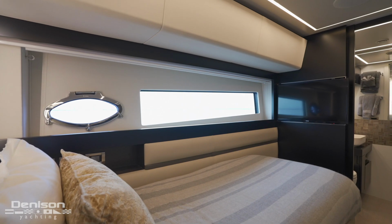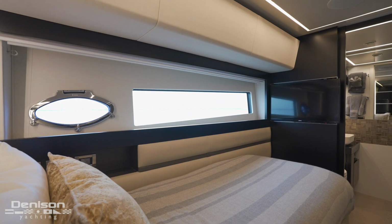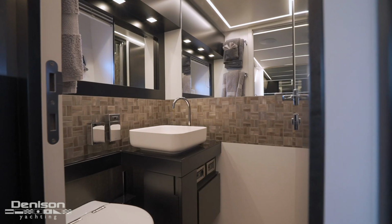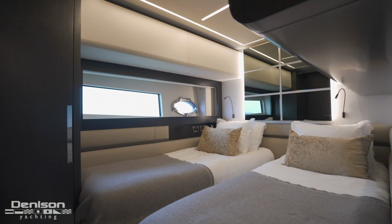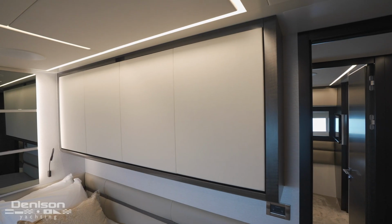At the foot of the bed, we have a nice flat screen TV. To the right here, we have a hanging closet, and we also have an ensuite. Directly across from us is another bunk room, and the key feature there is the Pullman berth on the bulkhead.